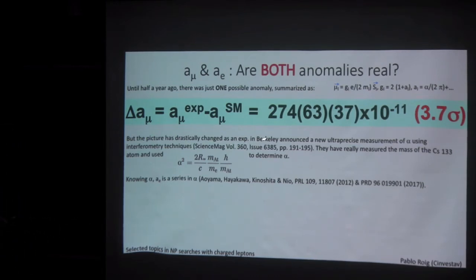There has been an experiment in Berkeley announcing a new ultra-precise measurement of alpha using interferometry techniques. This was just published in Science. What have they done? They were sending photons of very well-defined energies to the cesium atom, and they were measuring the kinetic energy of this atom, so this was giving access to this factor here. And then independently, they know very precisely the ratio of the mass of the atom over the mass of the electron, and the Rydberg constant. Using this formula, from the measurement done in Berkeley, they can obtain alpha through this relation.